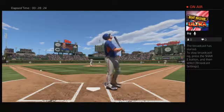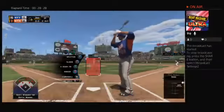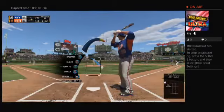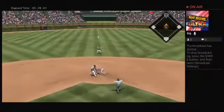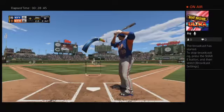And here's a pitch inside, and that got him. Striding into the box, Neil Walker. He's got to be looking for vengeance after getting plunked in his last at-bat. Here's a slider to start things out, looked at for ball one. Pitch outside, the throw, and it's far too late as he steals second with ease. 3 runs already home here.